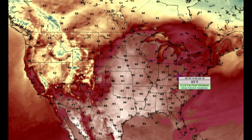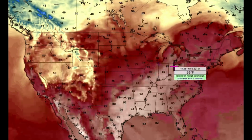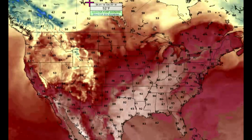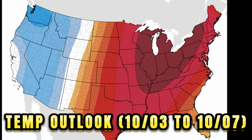Here we go. You can see some 85-degree readings now moving towards the Ohio Valley as we head towards the middle of next week, and eventually this is going to turn into some temperatures near 90 as maybe a front type setup sets up, and we'll watch that closely down the line. But this is what that looks like on your Climate Prediction Center temperature outlook for October 3rd through October 7th.